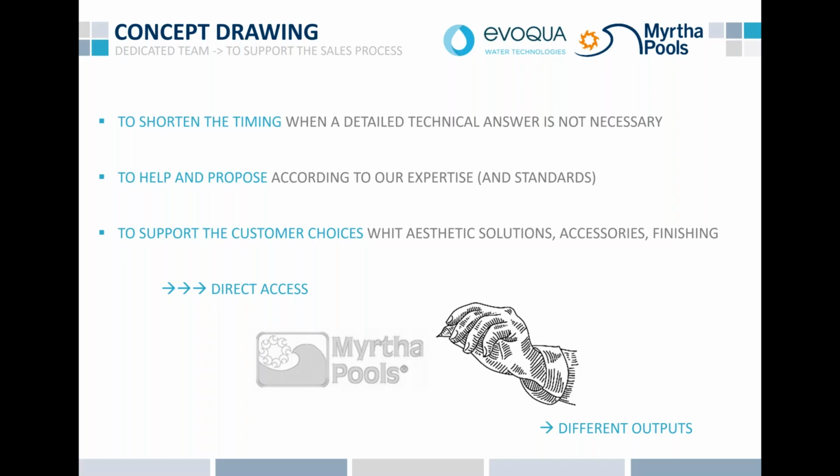So we have mentioned a few things about how we design the pool. One thing I think everybody needs to know is that Myrtha helps our agent and shows how to present to our client in terms of designing. Just like every architect, when they start talking to the client, they will issue concept drawings. It's the same for Myrtha Pool. We issue concept drawings.